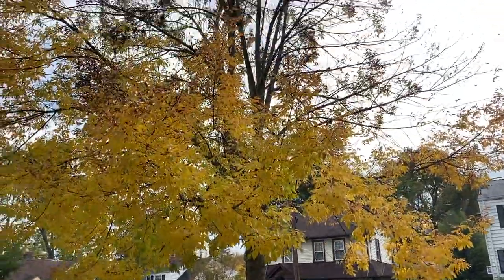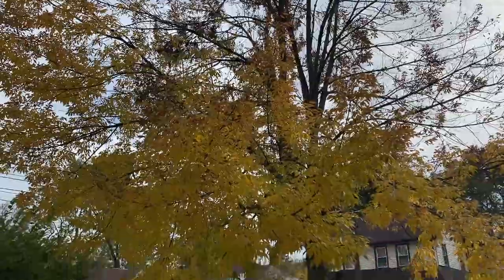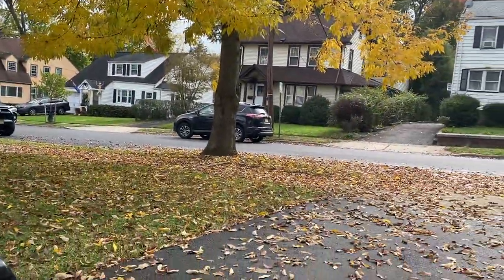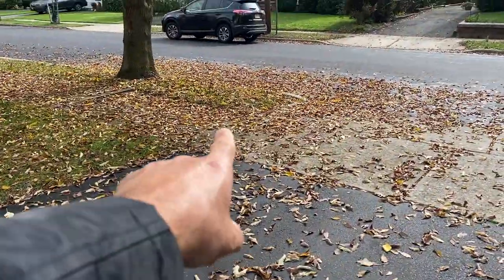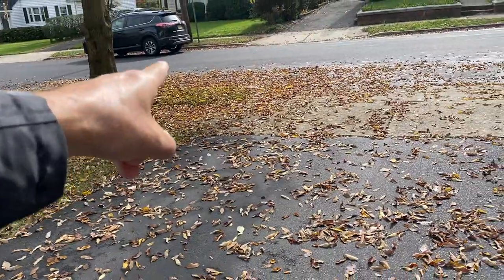Foliage is starting big time. This tree is completely yellow. Not many leaves on it anymore. Look at my driveway. Thankfully, I have somebody that does all the clearing, cleanup of the leaves. My guy should come the next few days.